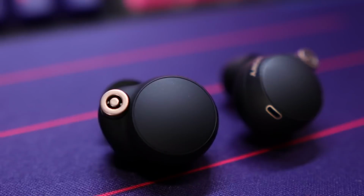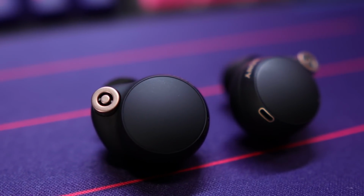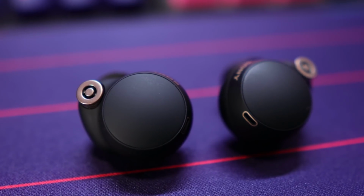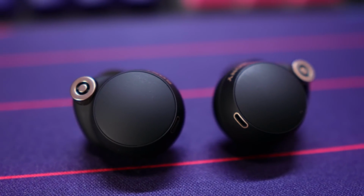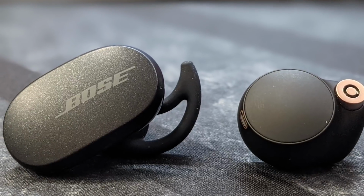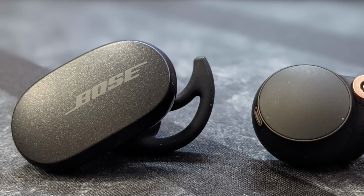Now we move over to active noise cancellation. Once again, it's going to be Sony. It is noticeably stronger than the Bowers & Wilkins PI7. It blocks much more low and mid frequency noises. Now, mind you, the active noise cancellation of the Bowers & Wilkins is not bad, but it's definitely not on the level of, say, Sony or much less Bose. It's just not quite there.